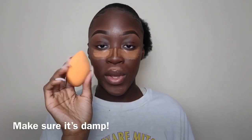And then we're going to place the Toffee shade right in the middle. I'll show you what I'm talking about. You want to go back in with your Real Techniques complexion sponge and just blend all of this out. I do take my concealer on top of my lids, so if anyone wants to know, I do that.